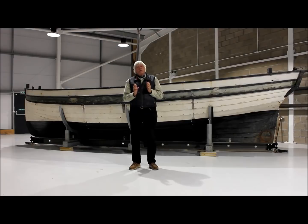She was built for a Mr. George Quayle of the Isle of Man, who was a prominent politician and businessman. He needed a boat, and he had the Peggy built. He used her for carrying produce to the mainland, or perhaps not produce, maybe high value goods, I suspect, because she's not very big. She's only 27 feet. And he also even did a spot of yachting in her.